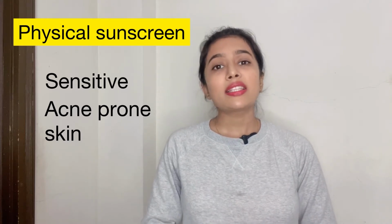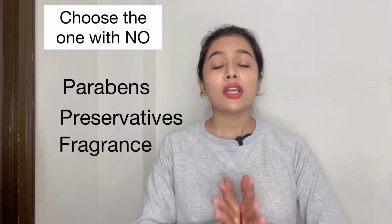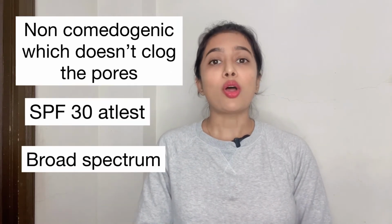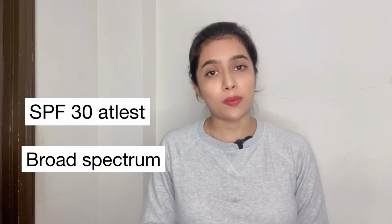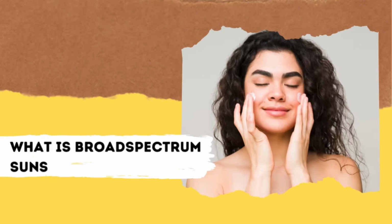I mean there are certain ingredients that people are sensitive or allergic to which are present in the chemical sunscreen. But make sure whenever you choose a sunscreen, it should be fragrance free, paraben free, and non comedogenic. I mean it should not cause blockage of the pores, and at least SPF 30 or more, and broad spectrum.